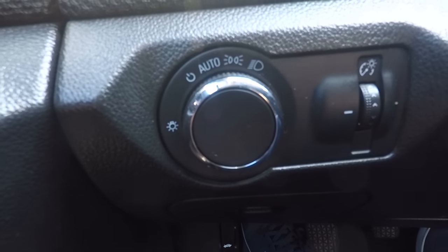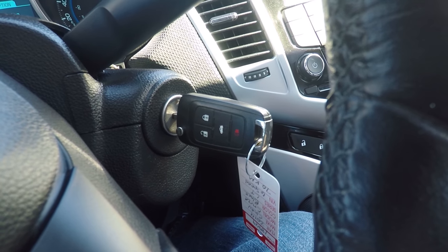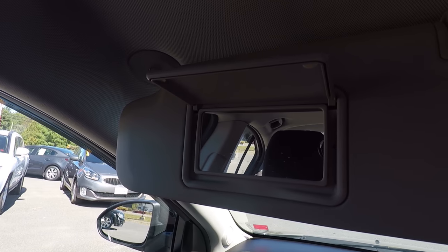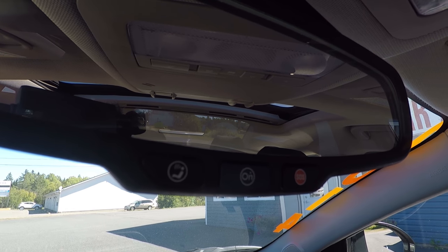Auto headlights, so you don't have to worry about it, as well as intermittent wipers. This car does come with two keys with remote, and as you noticed earlier, it has a sunroof. It has dual driver and passenger vanity mirrors, as well as OnStar equipped on all GM vehicles.